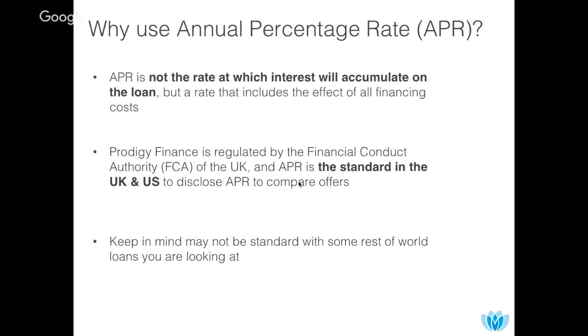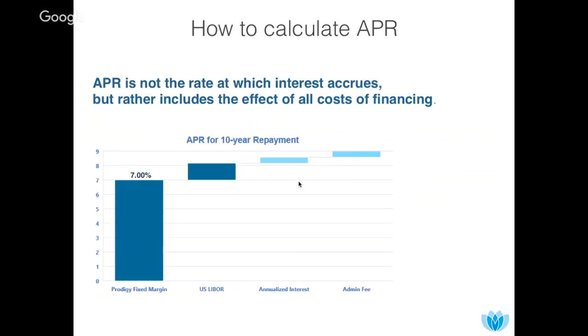Keep in mind, though, if you are looking at other loan products, let's say in your home country, and your home country is not the US or the UK, please make sure that you're comparing apples to apples. So you're looking at the right rate to compare those and making sure that you understand fully that APR is not the rate at which you accumulate interest, but rather the effect of all costs of financing, including, for example, the administrative fee, which is a one-time fee, calculated in. I understand this is kind of a difficult concept to understand. And so because of that, I have a slide to take us through a little bit further.